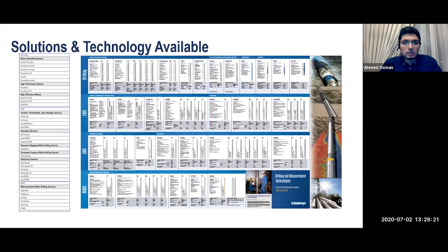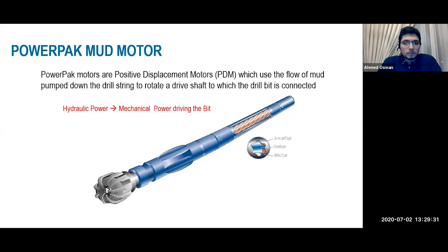All right. So to start with the mud motors, as you can see here, mud motors are a device in the BHA that changes the hydraulic power, which comes from the flow inside the motor, to mechanical power, which is rotating the bit downhole. And the objective is to give you more RPM or more torque at the bit itself as you are drilling. Okay. All right.